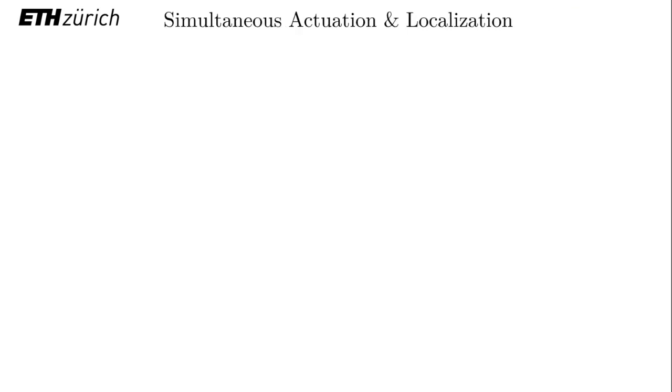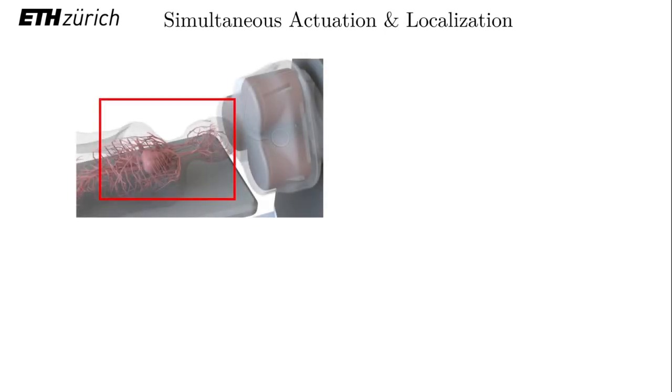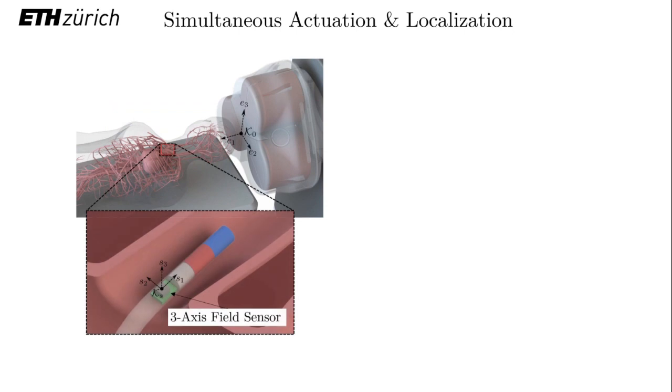When navigating such a magnetic device inside the human body, it is important to know the position and orientation of the device relative to the MNS coordinate system. For this purpose, we introduce a simultaneous magnetic actuation and localization method. This allows for estimating the pose of the device in real time using a single 3-axis magnetic field sensor embedded in the device. The same electromagnets are used for both localization and actuation.